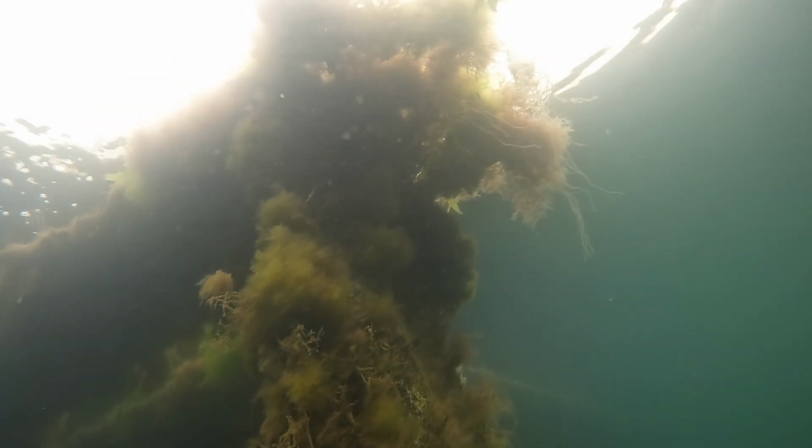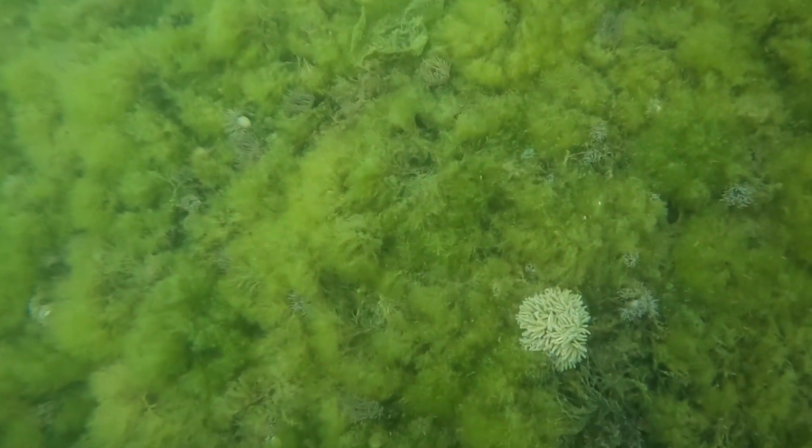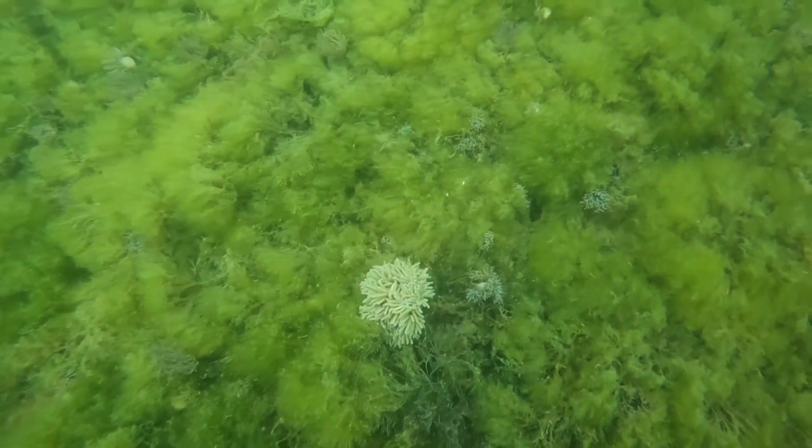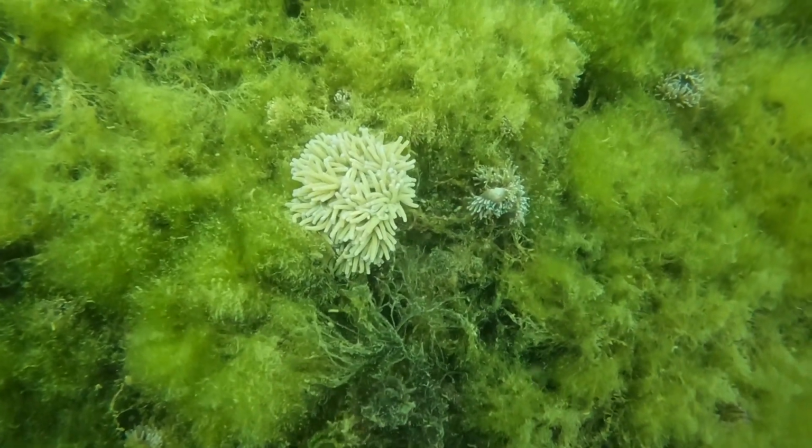Check out that hydra medusa to the left of the screen there. There's a few of these as we're swimming around. I've never seen an anemone so dumpy and short, and so thick, like really thick tentacles on him.